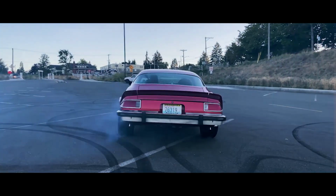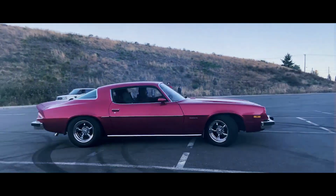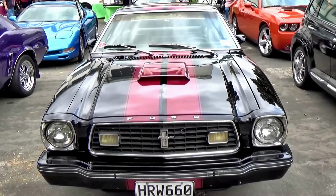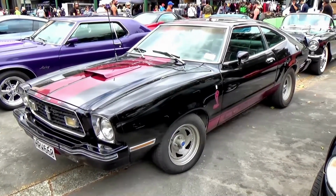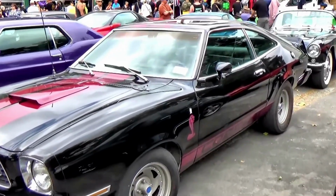Welcome back, gearheads. Today, we're diving into a list of classic muscle cars that look like they could tear up the drag strip. But don't be fooled. These beauties may have the looks, but they seriously lack the bite. Buckle up as we break down 10 muscle cars that promised speed, but delivered disappointment.